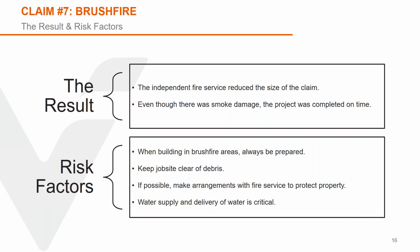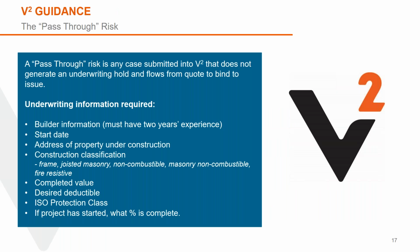We're going to open this up to Q&A here in a minute. My last slide here is just, as always, talking about our pass-through risk for our portal. We're trying to say, if you only have a few pieces of information, this is all you really need, you could pass through our portal and get a quote and issue a policy. And in inland areas, if you can answer these questions yes, it can go up to $3 million on a value and pass through the portal. And in coastal areas, it's $1.5 million in ITV. So always remember us for the pass through. And that's kind of it for today.